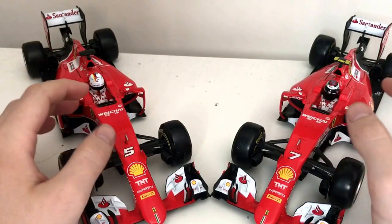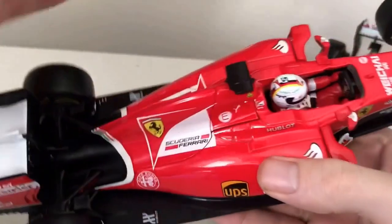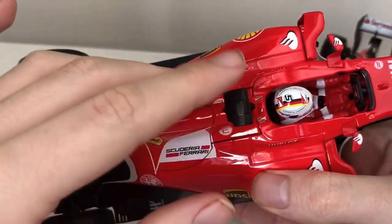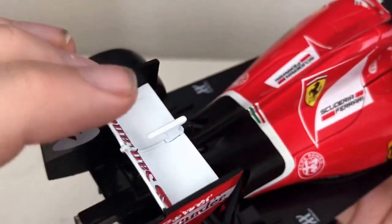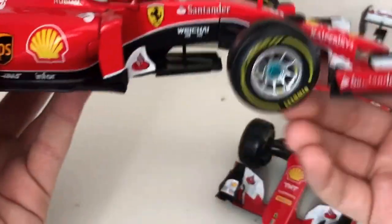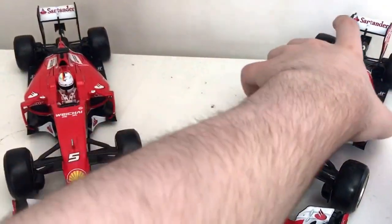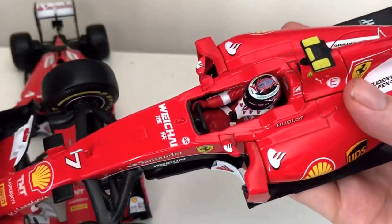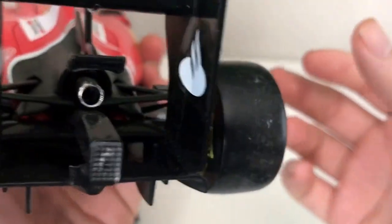If we just look at the T-cams on the cars, here's the Vettel car. You can see the T-cam on this one is just black. And here's the back of the exhaust. There's the exhaust, and you have the rear wing there, and that's the flap which allows the driver to activate DRS, the drag reduction system. Let's look at the Raikkonen car. As you can see, the T-cam is black and yellow, and the same exhaust is on the back.